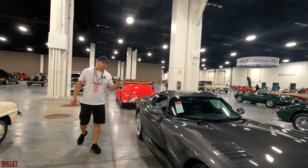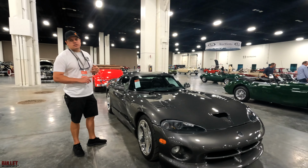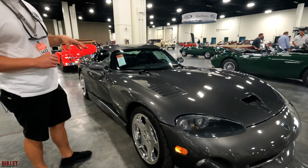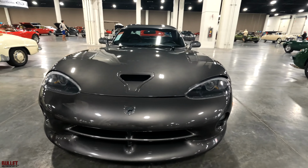Here's another one to look out for. It's a 2002 Viper GTS. They produced 121 of them. It's in graphite gray, extremely nice. Paint is original, so there are a couple of minor imperfections, but I think that this car is gonna demand easily $80,000, and we'll see what happens when it crosses the block.